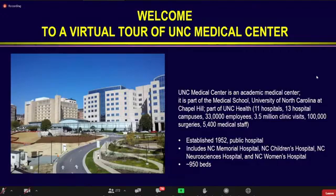UNC is an academic medical center. It is part of the medical school at the University of North Carolina and also part of UNC Health. So we are a system with 11 hospitals, 13 hospital campuses, roughly 33,000 employees, 3.5 million clinic visits, 100,000 surgeries, and 5,400 medical staff. We were established in 1952. We are a public hospital, and actually the University of North Carolina is the oldest state public school in the United States, opened around 1796. It includes multiple hospitals within the medical center, all of which are physically adjoined as listed there, and we have approximately 950 beds.